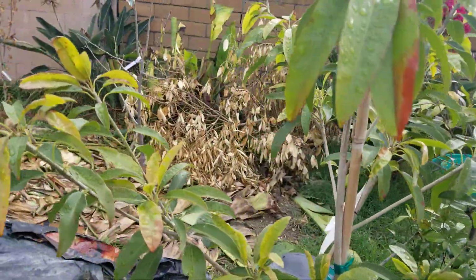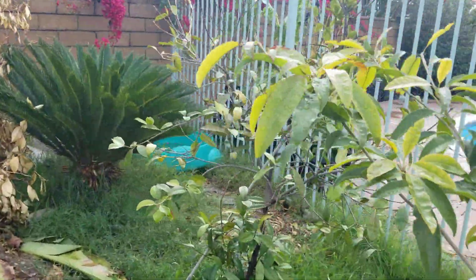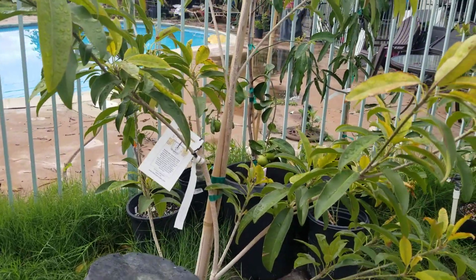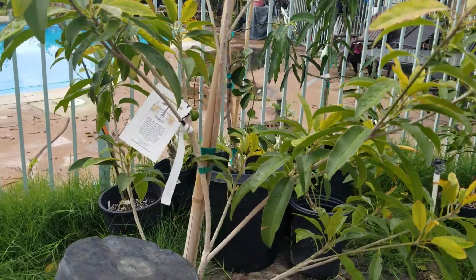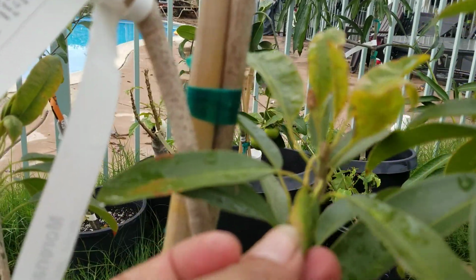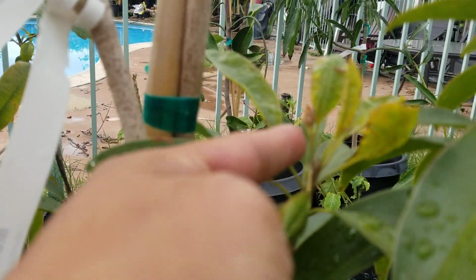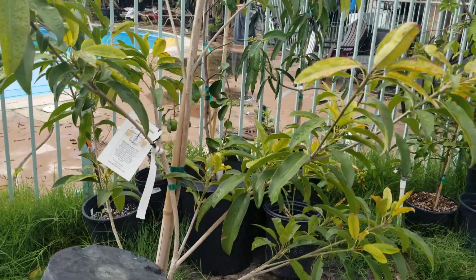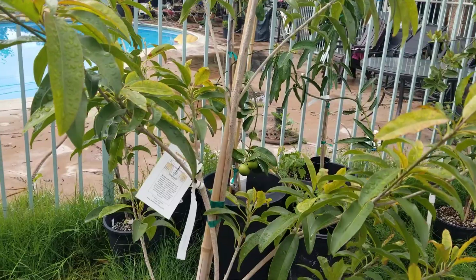Over here we have the Chico sapote. This is the Morena variety, and I was able to get this, and it actually already has flower buds here. So hopefully in the next couple years it can start producing good fruit.